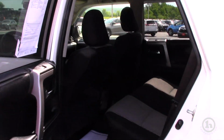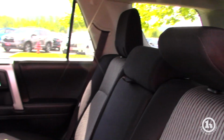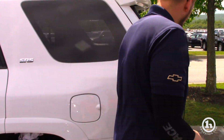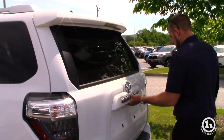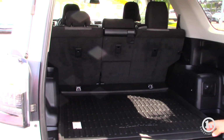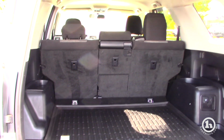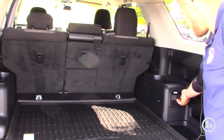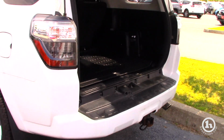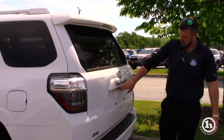There's going to be the bucket seats and the full bench seat in the second row. It is going to come with a nice cargo mat as well, decent sized trunk, with a couple charging outlets here in the trunk as well. Your backup camera is going to be right here.